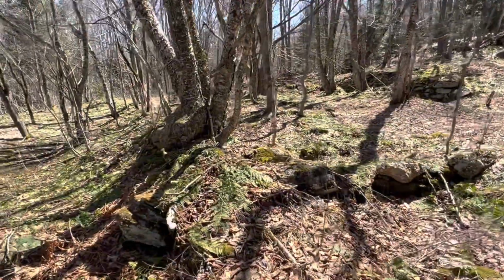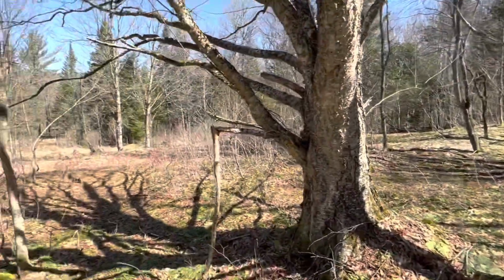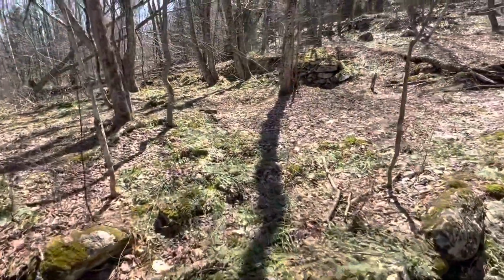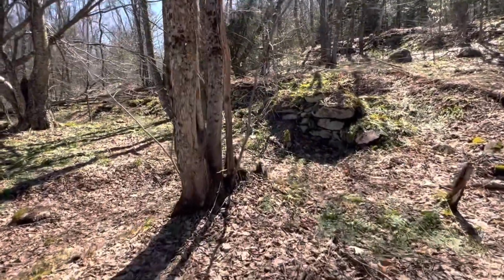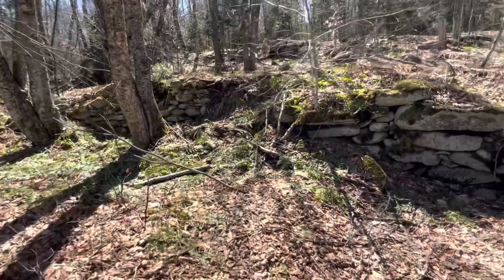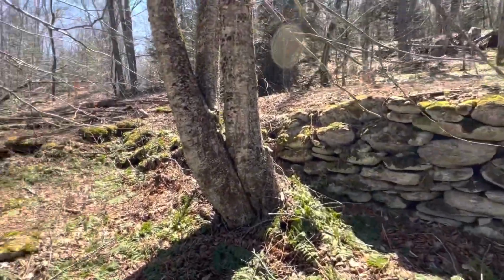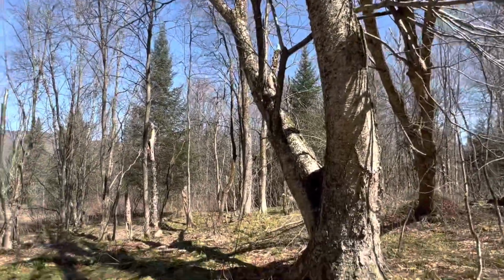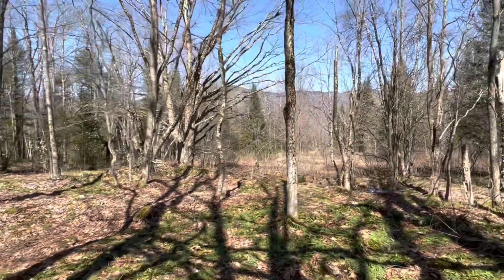This is pretty neat. I'm standing here at what looks like an old foundation, situated in a pretty cool spot. This was a dry, stacked stone foundation. Who knows what was here, but it was a big footprint, so maybe a barn. 100 years ago, this could have been all sheep country. Look at that. It's been a few days, because look at the size of that tree that's growing up right in the middle of the foundation. So cool just to look at the history of the land.